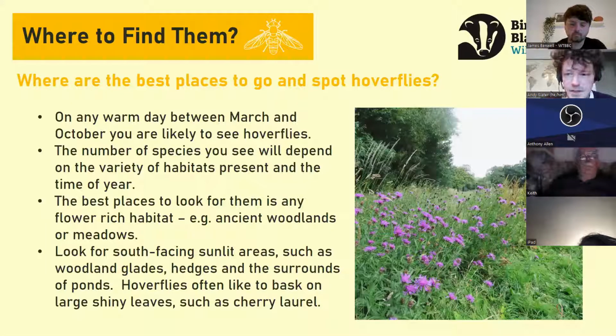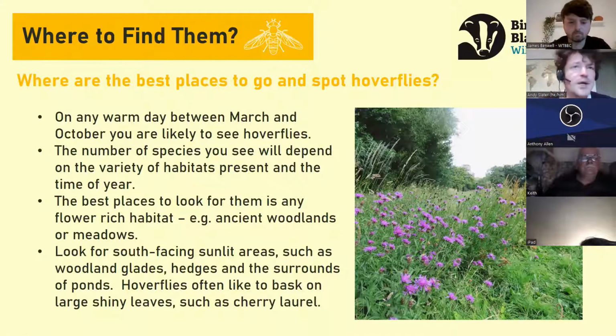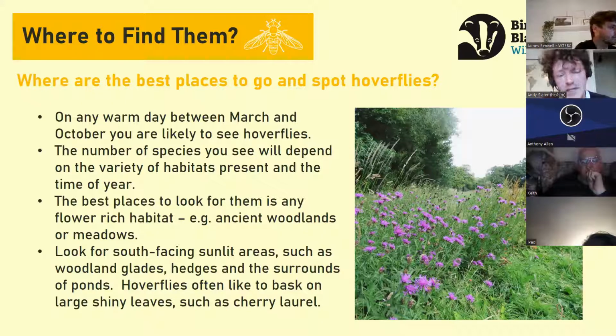So, okay, that's the different life cycles. If we want to go and find some hoverflies, where are we going to look? Like I said, on any warm day, really, between March and October, you're very likely to see them. The number of species you see will depend on the variety of habitats there.